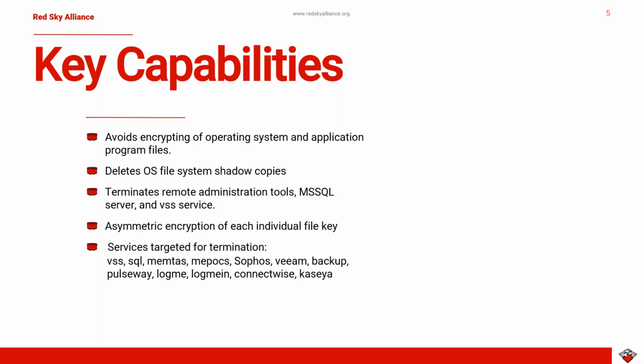For encryption, Ragnar Locker generates a unique encryption key and a salt value for each file. The file is then encrypted with the Salsa20 algorithm. And then the Salsa20 key and salt values are concatenated together and encrypted separately with RSA using an attacker-supplied public key. And that encrypted key is attached to the file.